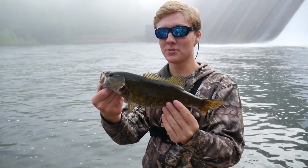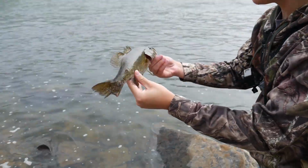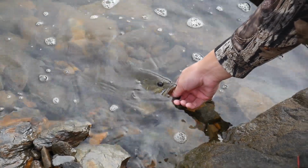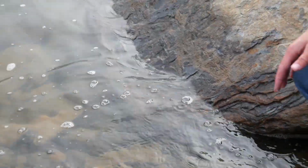All right, y'all, there's that nice little smallmouth. Now we're getting on the other camera. The last one we kind of messed up, but anyway, I'm just going to release this guy right here. The water here is so clear. I mean, it's coming straight from that mountain lake up there that has real clear water. Man, he was ready to go.